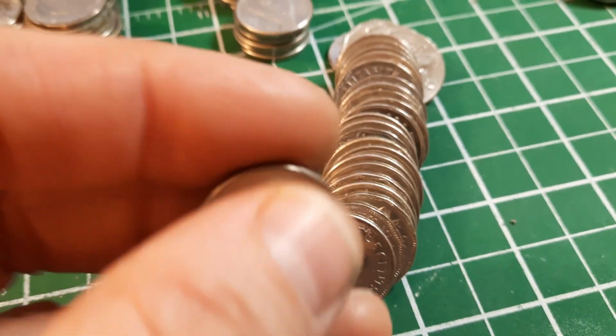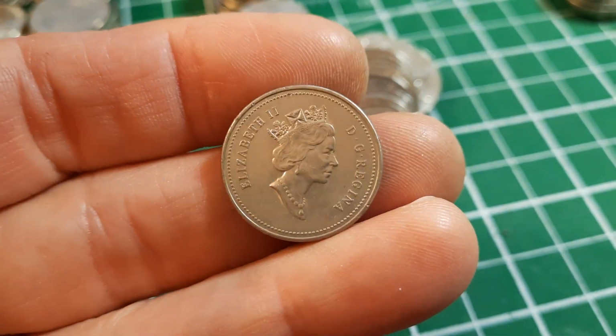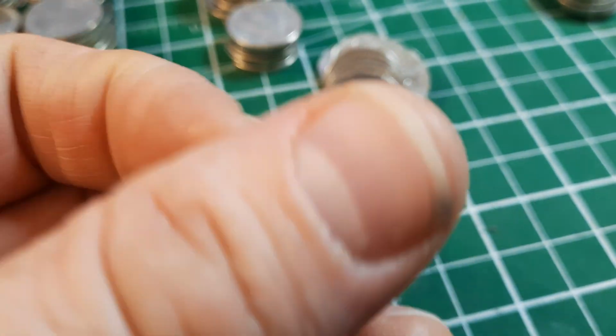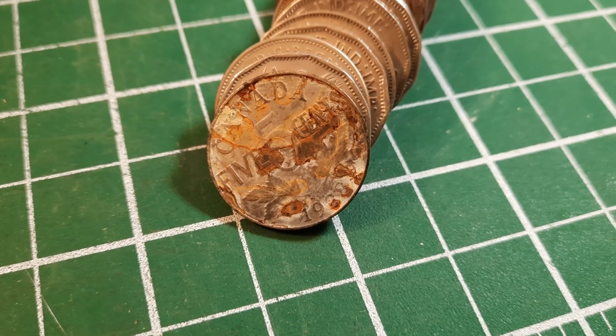And then this 1990, is it possibly a bare belly? It doesn't look like it. It actually looks like it's in pretty decent condition, but not sure why it's in here with all of the rest of these. Fourth last roll, we've got another King George V.